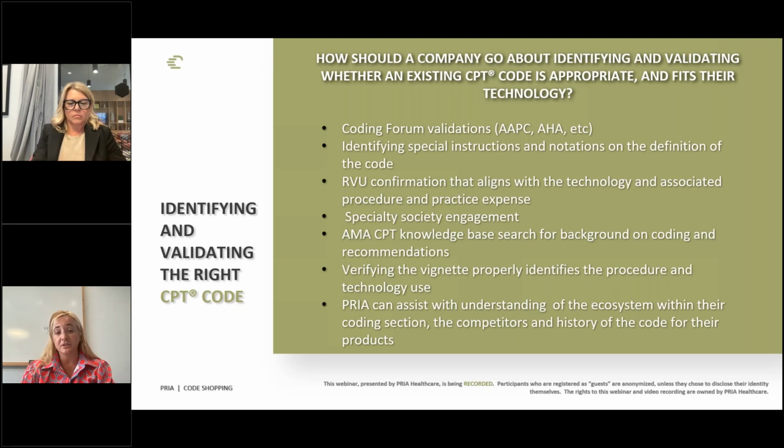We will look at special instructions and possibly the vignette or the operative note that describes the procedure and the medical necessity that's going into the procedure itself, and whether or not that matches the procedure that the technology performs, right? And their instructions for use play a big factor. As Tonya mentioned earlier, the RVU confirmation aligns with the technology and the associated procedure and the work involved, especially now that we're looking at digital health and AI, right? That becomes a big factor and component in whether or not that code would be appropriate to use.